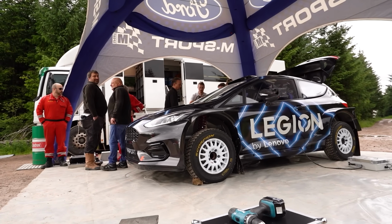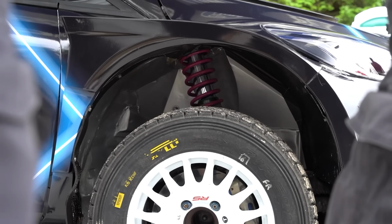Well, it's a bit of a weapon, to be fair. It's a Rally 2 car, which is the step below the main WRC class. So yeah, it's got all the mod cons on it. Nothing from the road car really. So you're gonna have a bit of a challenge today, I think.